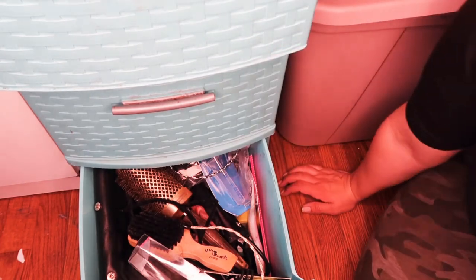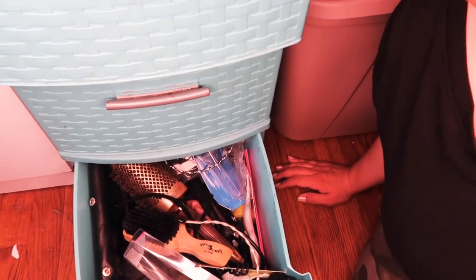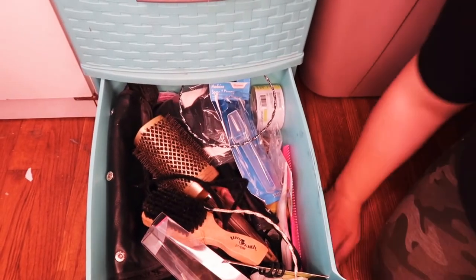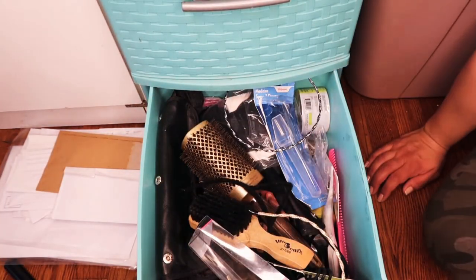Okay, let me see if you can see this drawer now. Sorry if my floor is a little dirty. Bring it down more. Okay. Just hide the little craziness over here. Okay.